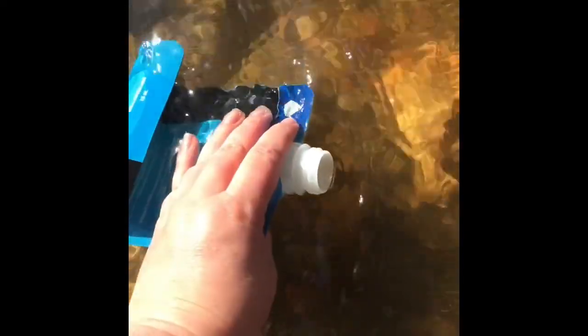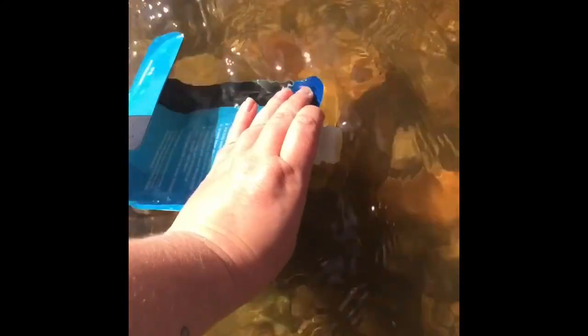Okay, so I am going to fill up this Sawyer water filtration system water bag at the Torch River here. This is the water, and you're going to see that it's not very easy to fill. Got a little bit of water in it. Water's nice and cool.